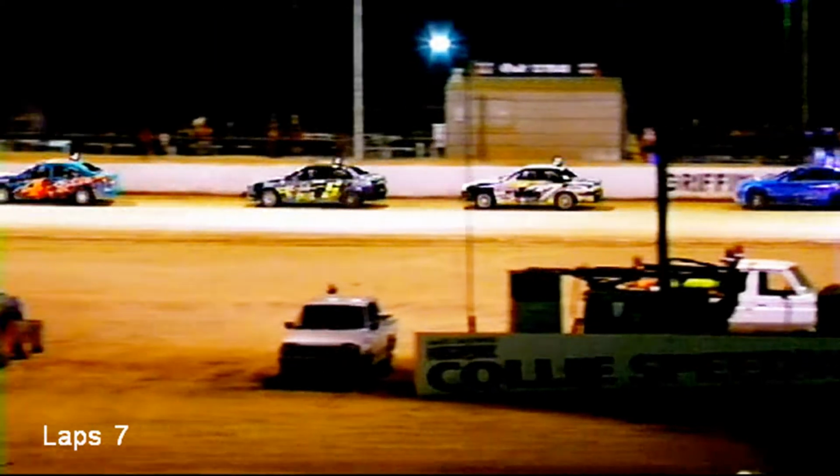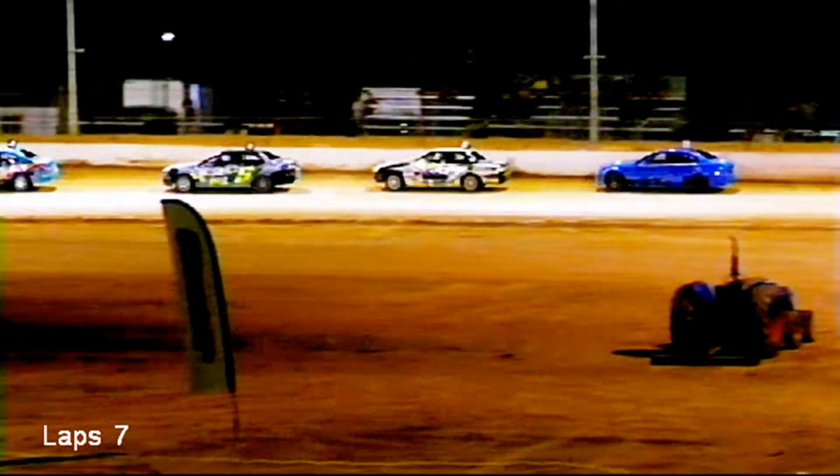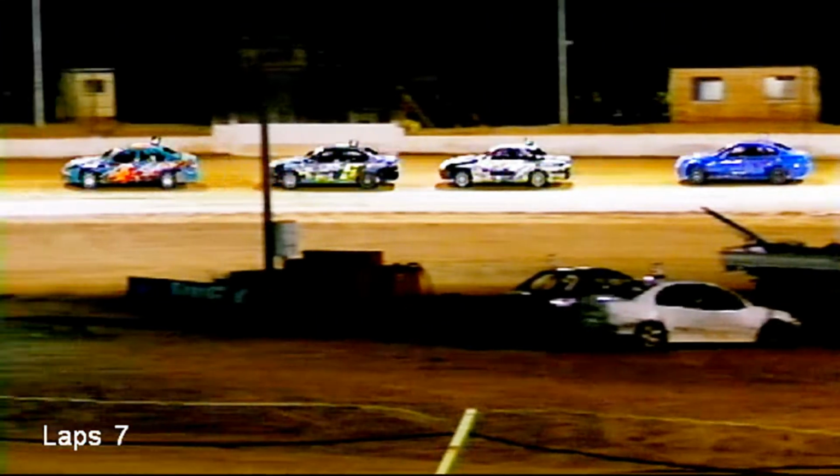This will be the restart. Ethan Genève leads away from Hayden Norman. Damon Lyle is 3rd. Paul Joss is 4th. Ben Norman is 5th. Chase Kempton rounding out your top 6.